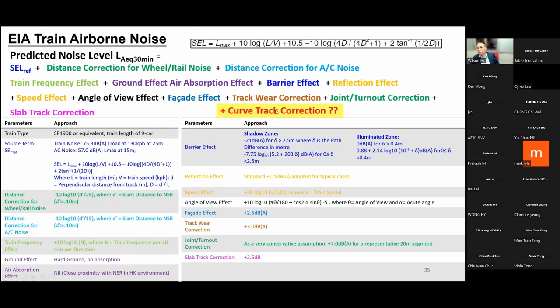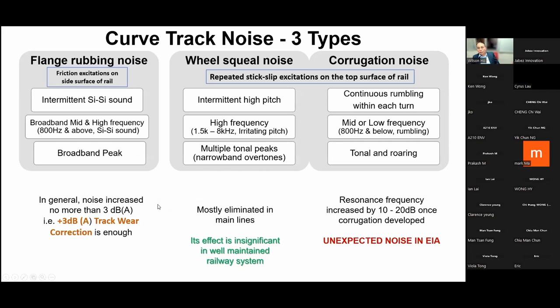But anyway, this curve track correction may be related to the track wear correction, which is 3 dBA. So if the 3 dBA track wear correction already covers the curve track correction, then it would be conservative enough. If the curve track correction is larger than 3 dBA, then there may be a need to have another correction for the curve track. Okay, we go to the last slide of the first 3 items.